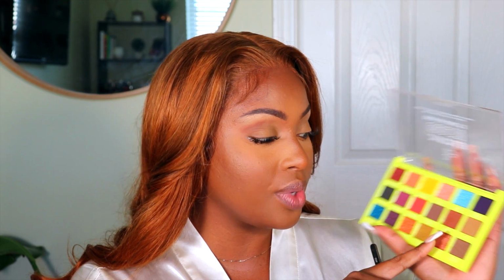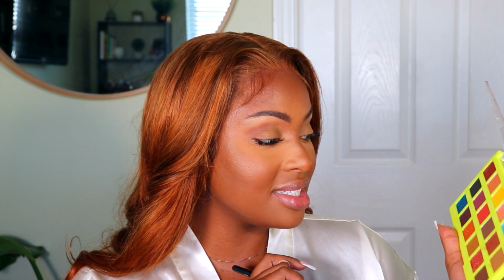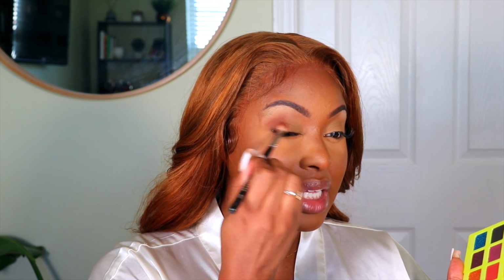I'm going into this chocolate brown. It's in the shade Braided Tresses. Oh, I like the names in this palette. I'm gonna use this again. But as I was saying, some of the things are embarrassing and I would rather not have thousands of people know about it.